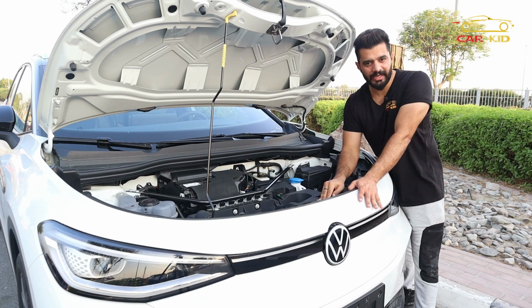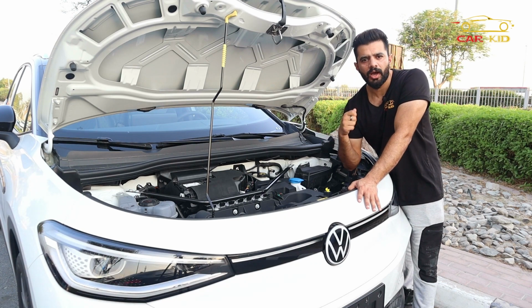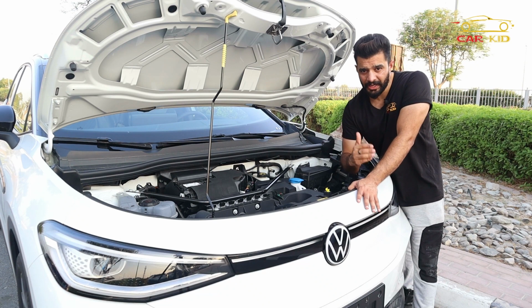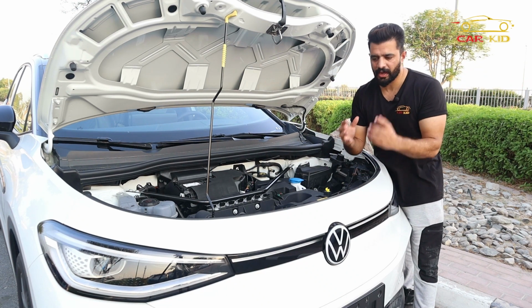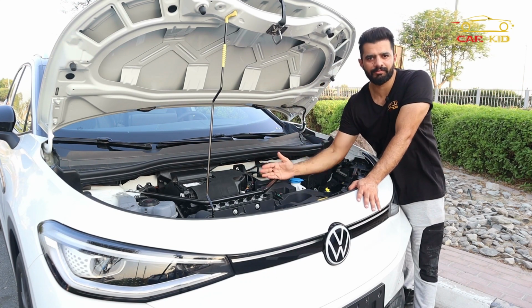So this car is taking like 8 to 9 hours for a full charge, and it can give you up to 500 to 600 kilometers. So different people, they claim different range. Some people say 418 kilometers, some people say 550, but on average 500 to 600 kilometers in a fully charged battery.